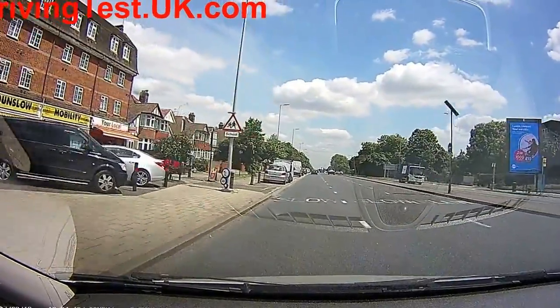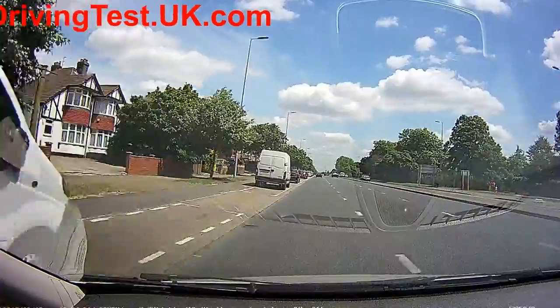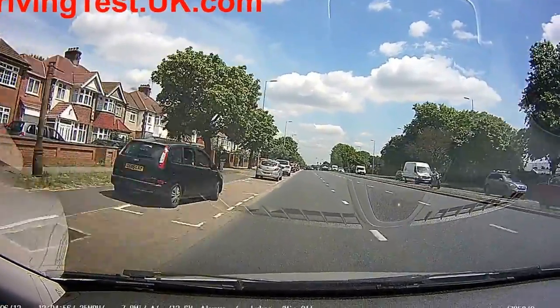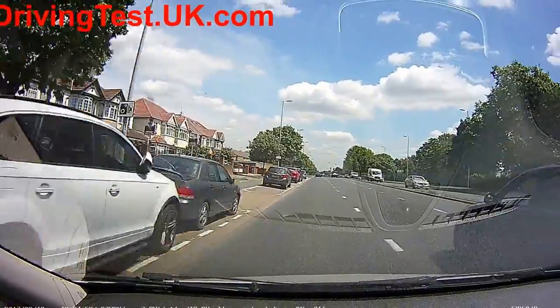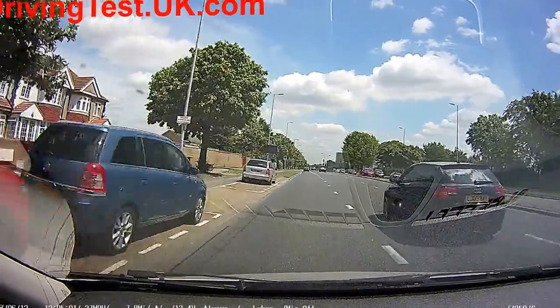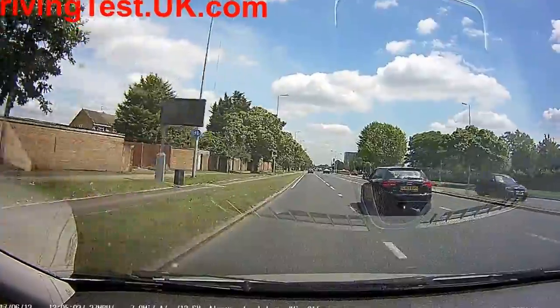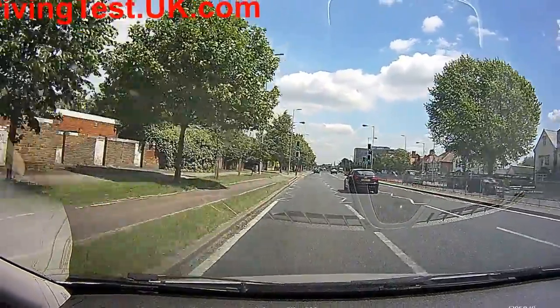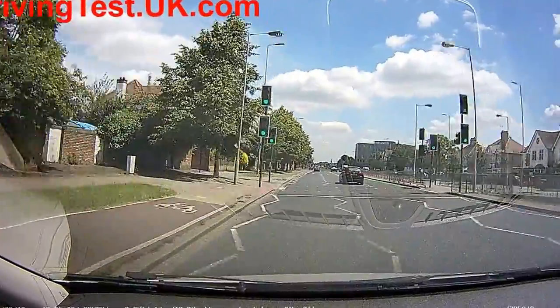The driving examiner has just informed Rob that the independent driving section of the driving test has now come to an end. The driving examiner will from now on give directions as normal.